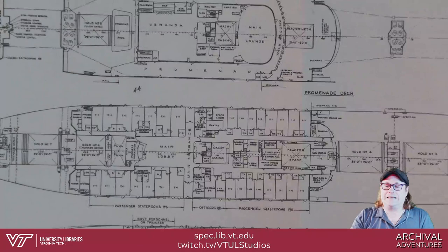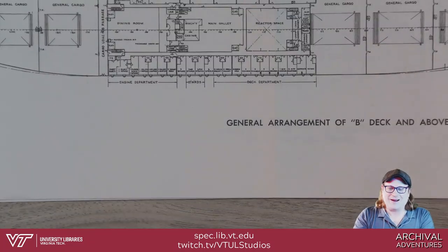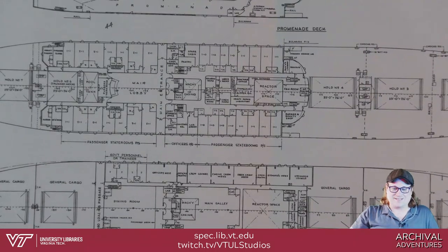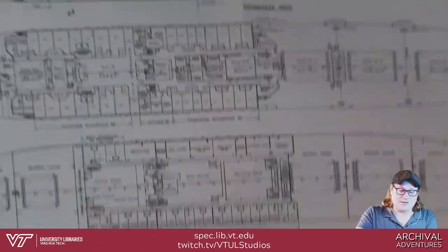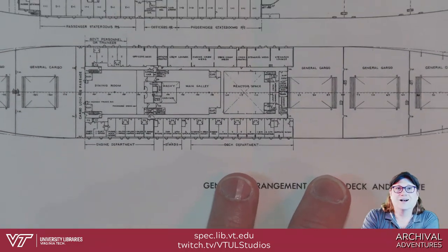Then you have B deck. Apparently, I'm just going to spend much time on this, but I think this is cool. But if you're all bored with this and want me to move on to something else, do tell. But I think it's neat.